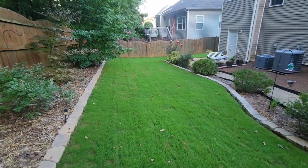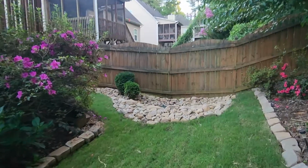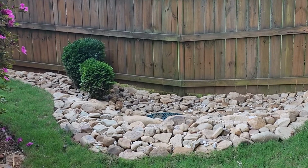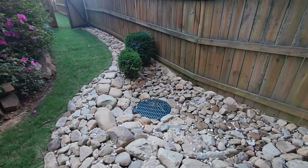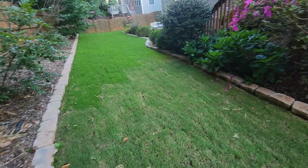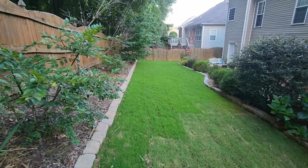Now, the majority of the water coming in on this landscape was coming from this existing area that you see here, where all the water was coming from the neighbor's yard and falling through this fence area. If you look at our before video, you can see how much water was coming in. With this design, I was able to put in the decorative river rock along with the erosion control fabric and the 20-inch drain box, which took that water 6 inches up under the ground and then through a 6-inch corrugated pipe, pushing all that water to the back of the property, up under the ground, into the storm drain.